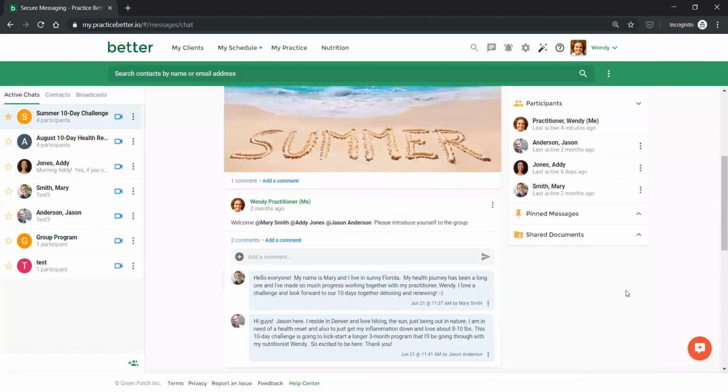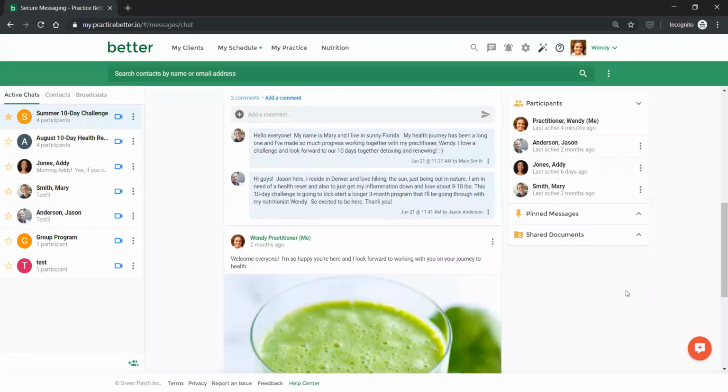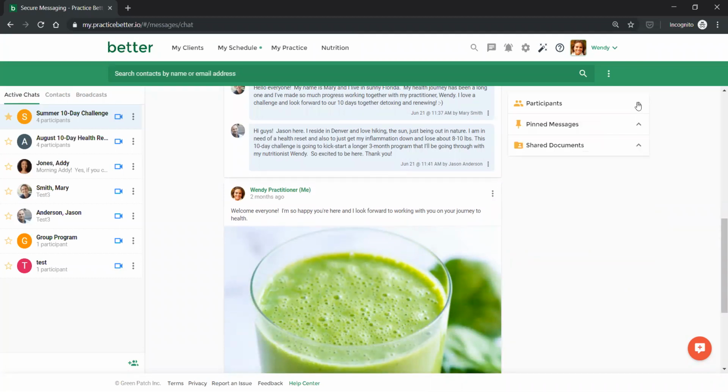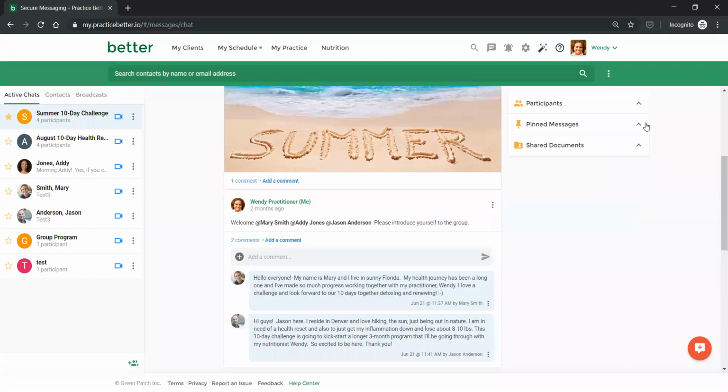We have a lot of people who've switched over from using something like Facebook and are now using the Practice Better group chats. As you can see visually, it's still a really great experience for them. They still have a lot of the same functionality as they would in a Facebook group. However, now they don't have to go to yet another platform. So they can communicate and get the support they need from the same place where they're accessing the content, right?